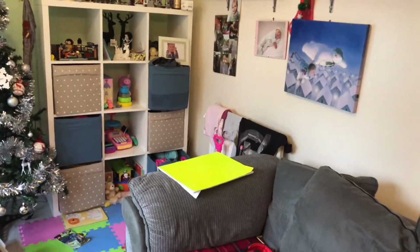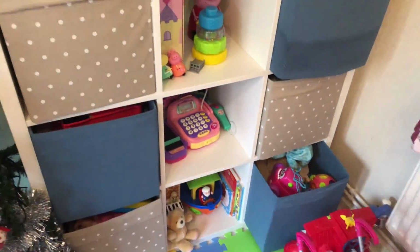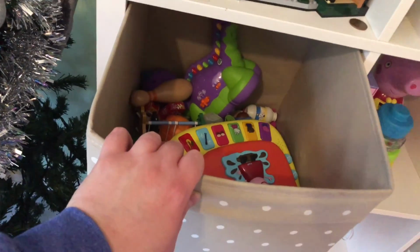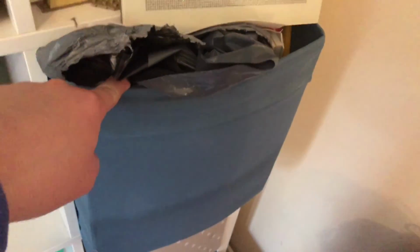Skylar, off the table, please. And I have also tried to reorganise her toys. I have planned to give her 3 more drawers, especially before Christmas, so I've been trying to sort them out. I've just got to get rid of what's in this drawer because this is mine and my husband's stuff.